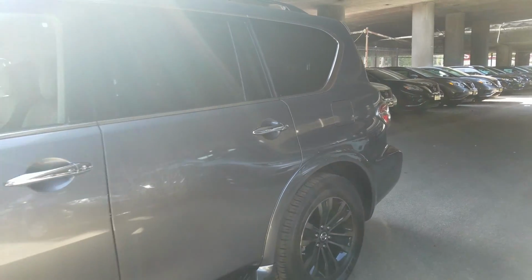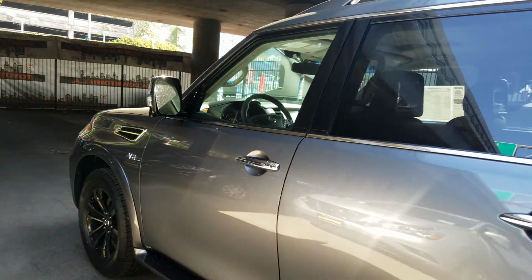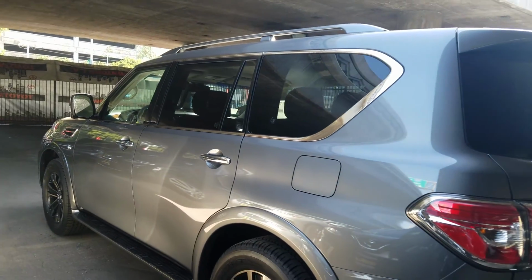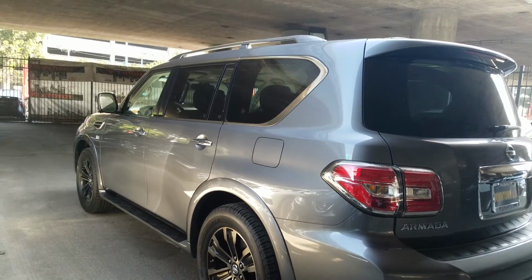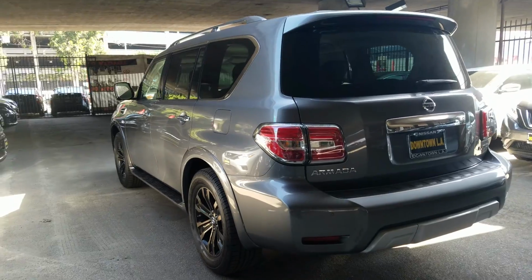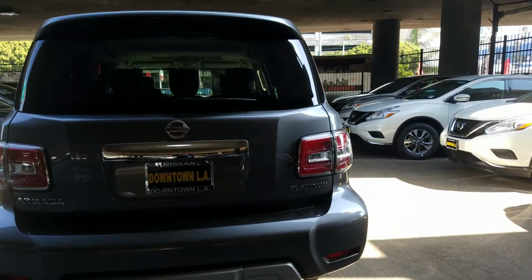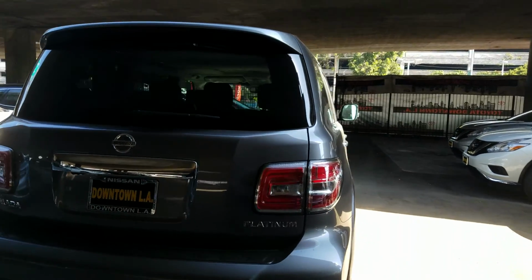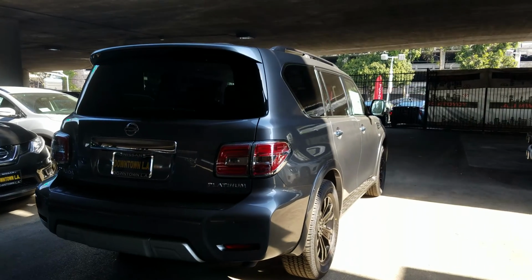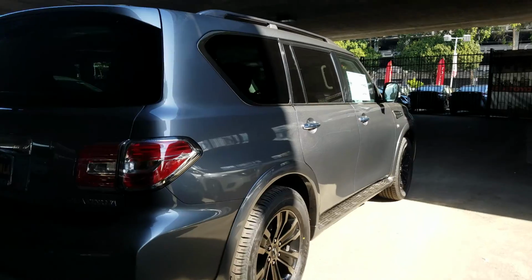You have a lot of Infiniti-like styling in this Nissan Armada. From the D-pillar back, it's really reminiscent of an Infiniti. And that's a compliment for the Nissan Armada. So you have a lot of Infiniti features at a lower Nissan cost. So it's definitely a really attractive vehicle.